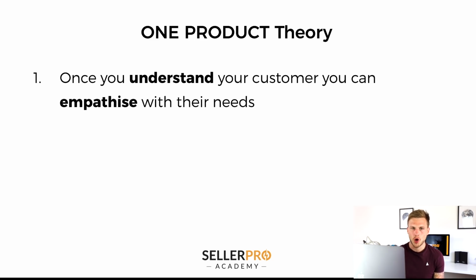I will never know what it's like to be a pregnant woman, ever. So how am I going to understand the needs of a pregnant woman if they're buying this product? I'm not even a woman, so I just wouldn't know. What I would have to do is go out of my way to do what we would call market research, to find out what the customers want, what they need.